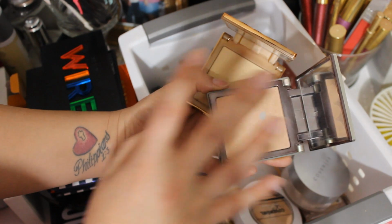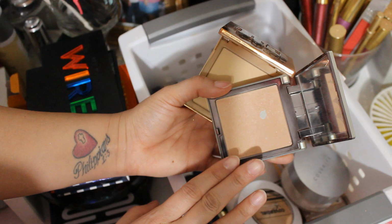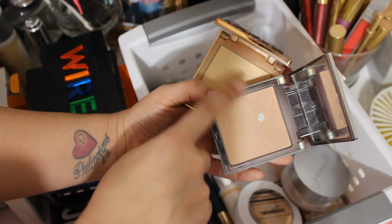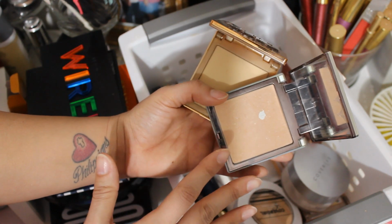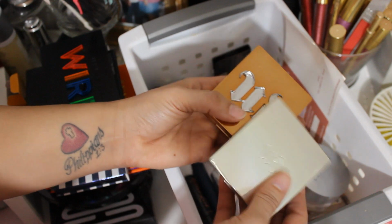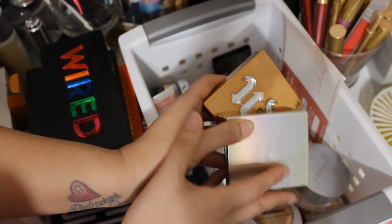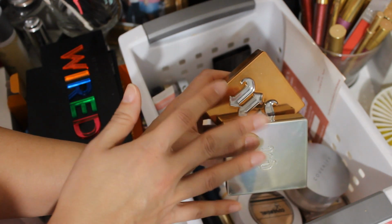I was noticing, since I was doing less powder, that this on its own was just a little too shimmery or luminizing for the look I was going for. But when I mixed the two of them, I still got that brightness, a little bit of luminosity. It was a really nice softer mix for the days I was doing less powder. So I think I'm going to just keep these two in here this month, and these will be my little staple powders if I'm going to continue doing what I have been doing with my minimal powder looks.